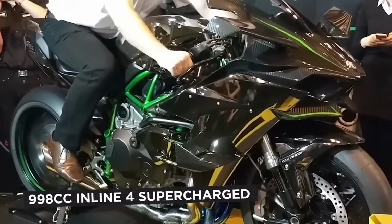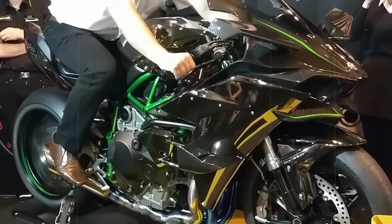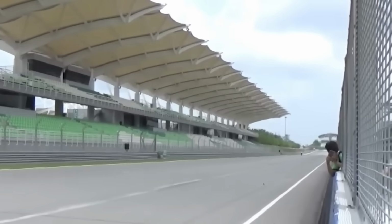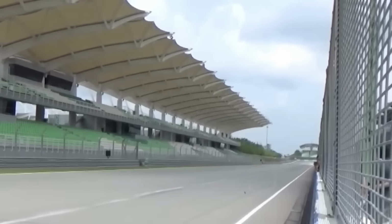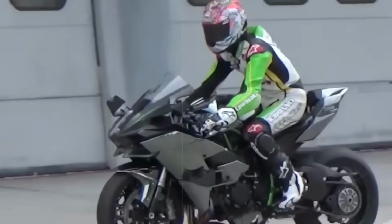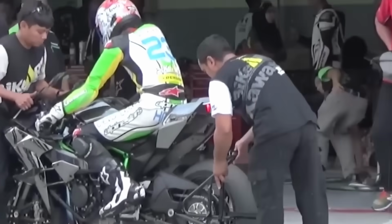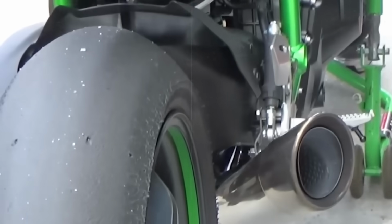With specs made of 998 cubic centimeters, inline-4, supercharged, topping 310 horsepower. This is the definition of ride now, hospital later. The H2R makes over 310 horsepower in a package that weighs less than 450 pounds. For comparison, that's more power-to-weight ratio than a Bugatti Chiron. It's a bike so powerful that even professional racers approach it with caution. Yet somehow, dentists and software engineers with more money than sense convince themselves they need this level of performance.